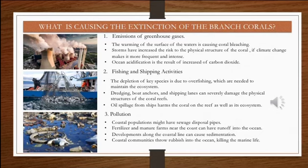We all know what oil spillage does to the ocean, right? It can cause fires, and it kills marine life species because they are literally breathing or drinking the oil spillage, which is not normal. And the most common one that everybody knows is pollution.